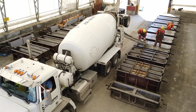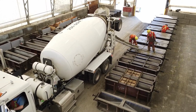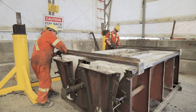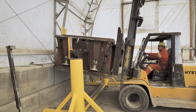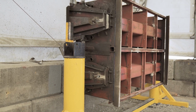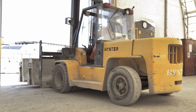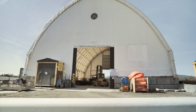We can produce up to 60 barriers per day. The concrete takes approximately 14 hours. We get an email from our software, tells us when the concrete has reached its strength. So the guys in the morning know that they can automatically start stripping. They use a rolling machine to roll the barriers out. And then they use the forklift to pick the barriers up and transport them outside. And then they pick the barrier form up, and then it gets cleaned and oiled and ready for barrier production.